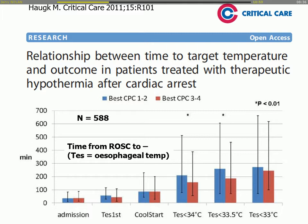And anybody in the room who does cardiac anesthesia will know that if you apply cooling before an insult, it's clearly beneficial. So if we've then got studies that purport to show benefit of hypothermia after an insult, surely it's entirely rational that the earlier you start that cooling and get to a target temperature, the better the outcome.